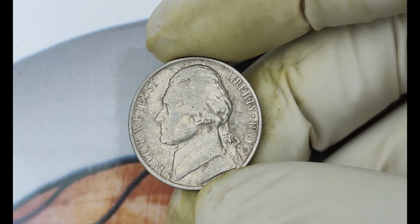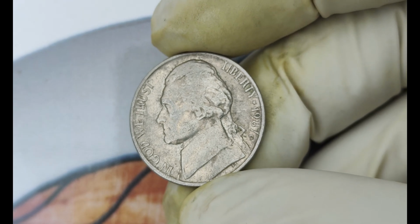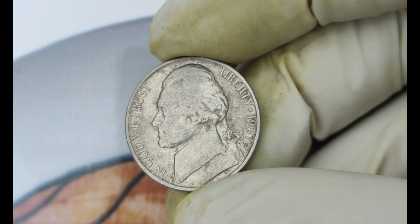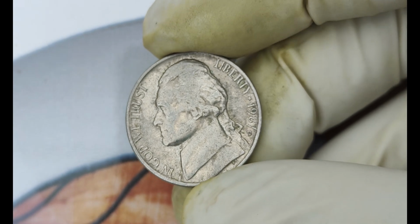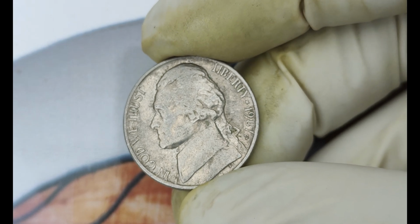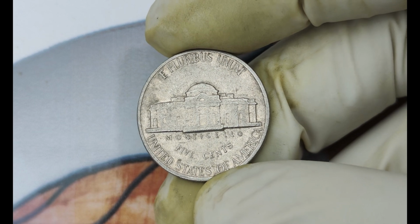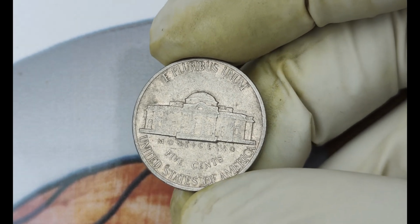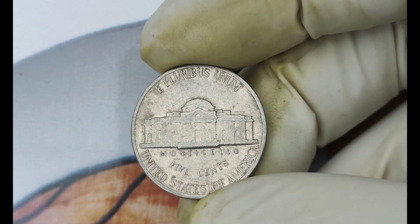A computer screen displaying an online auction listing for the rare 1987D nickel. In 2023, a flawless example of the 1987D Monticello Jefferson nickel, with a verified error, sold at auction for $1.4 million. This record-breaking sale sent shockwaves through the numismatic world. It's a prime example of how one overlooked coin can change lives. Hands flipping through a jar of coins, emphasizing the hunt for valuable finds.